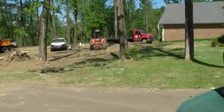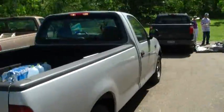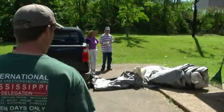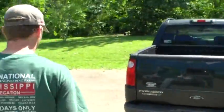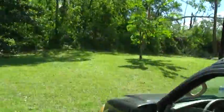But back here in the back is where there's a lot of trees. Here, you can walk this way or that way. Yeah, we go this way. This is Josh Hoffman, debris removal expert. We have removed a lot of trees.